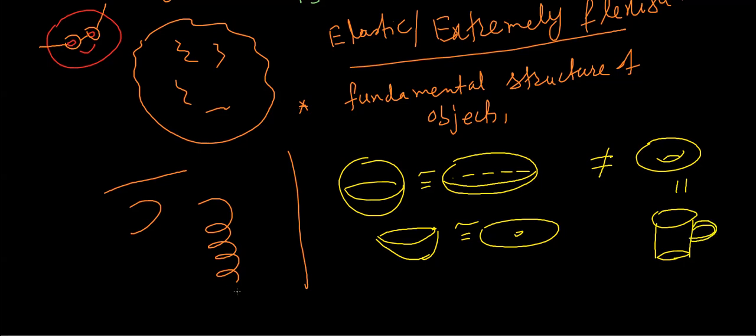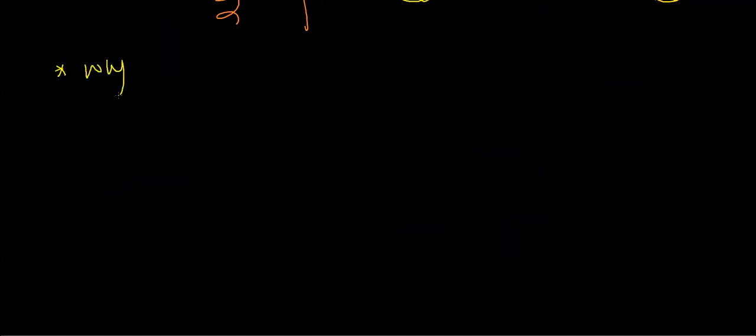So what happens when you put on these topological goggles, or you start looking at the things around yourself topologically, is that you start seeing the fundamental structure of the object. This is the summary of the previous discussions. Now I would like to move towards why this way of thinking, why topology matters.